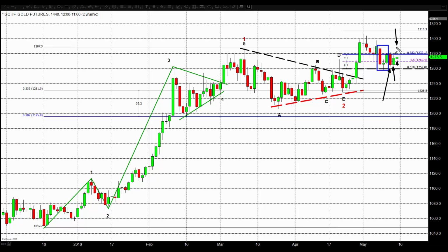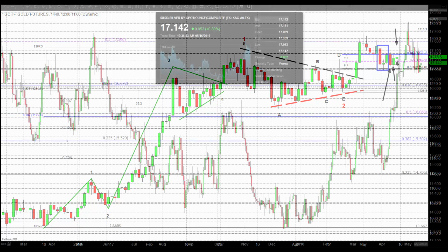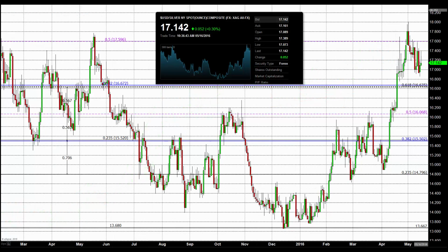It seems over the last couple of weeks, I have noticed the peaks of the intraday highs coming overseas in the nighttime sessions. Silver also trading higher on the day today, up about a nickel, 5 cents, but it is trading over $17 an ounce at 17.14. As you can see on the screen, it's traded to a low of 17.07 and a high of 17.38.